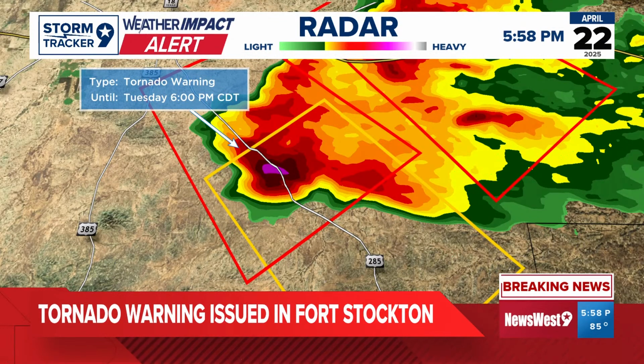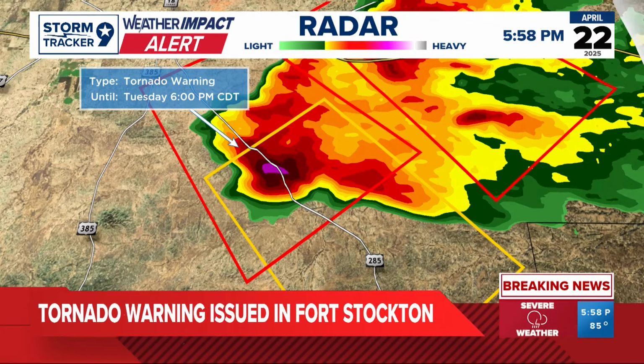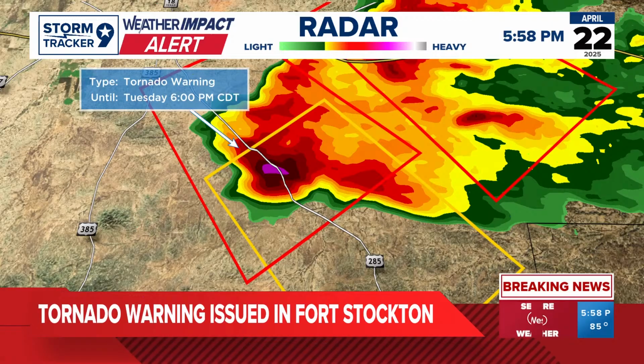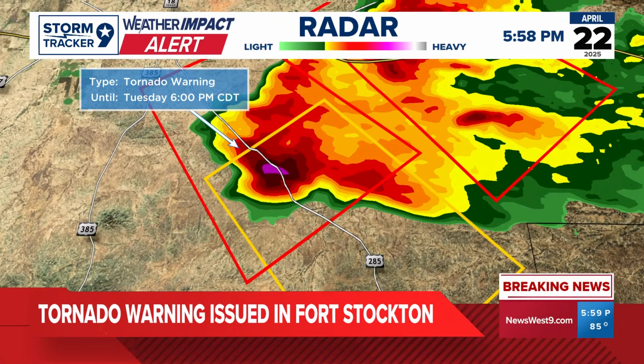The severe thunderstorm will remain over mainly rural areas of central Pecos County, but the tornado warning is still in effect. Tornadoes can develop quickly from these severe thunderstorms. If you spot a tornado, go at once into the basement or small central room of a sturdy structure, and for your protection, move into an interior room on the lowest floor of a building.